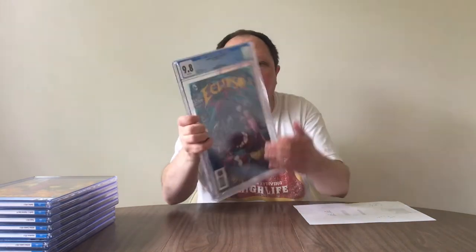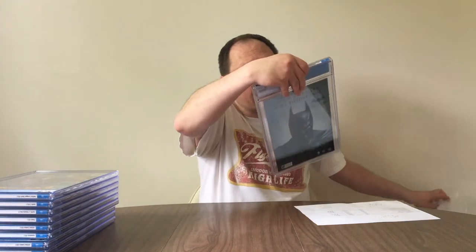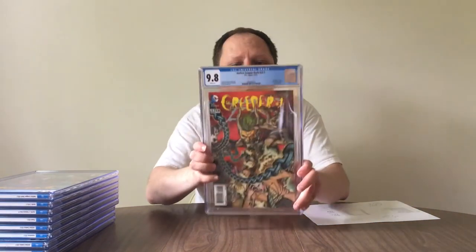This is Justice League Dark. The Eclipso variant, 23.2, again, 9.8. Lovely, lovely covers on these things. I have to say, when DC did them, it was kind of gimmicky, but they did lovely art. They did beautiful work. And again, Justice League Dark 23.1, the Creeper variant, again, beautiful cover. And another 9.8. Now we're getting into the comics that did not do 9.8.